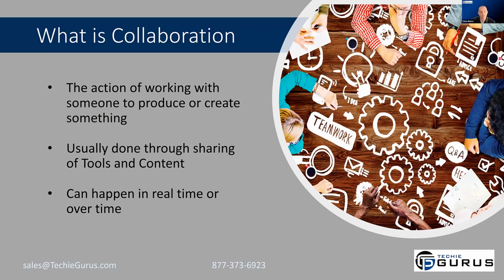So what is collaboration? It's the action of working with someone to produce or create something. Today, a lot of us need to work on Excel spreadsheets or presentations or Word documents, things basically office in nature. Without pre-Office 365, you couldn't really collaborate effectively. Somebody would have to update the file and save it, and then I'd have to go open it, and then I'd have to make my changes and do a markup and things like that.